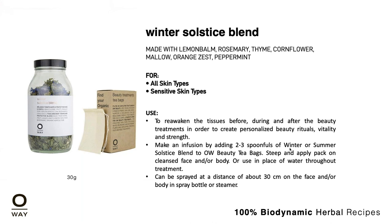Okay. But because all of these OA products use the reverse osmosis method, you don't really want to use just plain distilled water. It's better to incorporate these blends in there, because it's making that water have more of a treatment effect. Okay, so it's got more nutritional value to it. Yeah, absolutely.